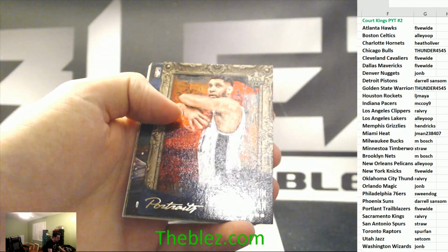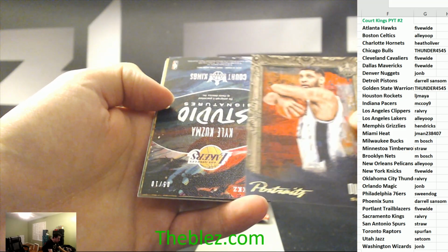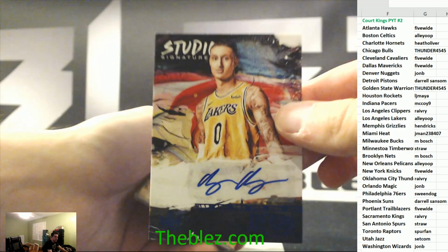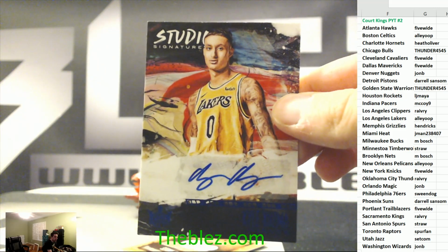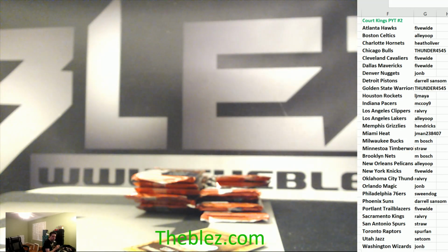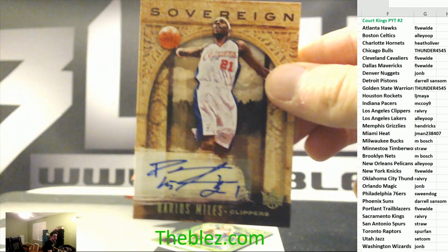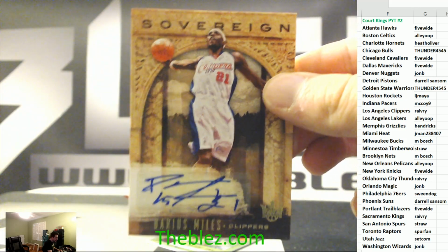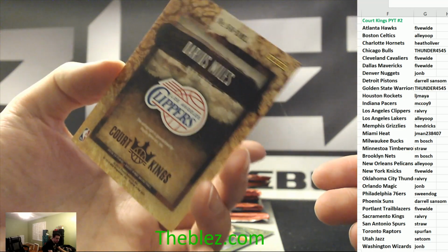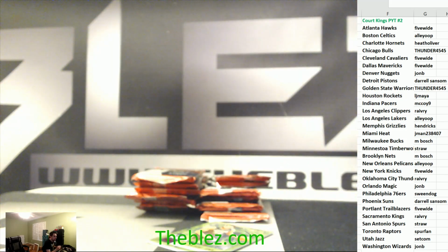Emerging, Duncan portraits to 199. Another autograph to 10. It's Kuzma, 5 of 10. Nice hit. And then we have Darius Miles. He used to be a really popular player. I didn't know he was in the product. To 149. I love Darius. Him and Quinton, Q Dog.